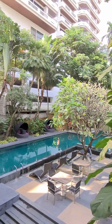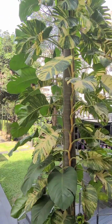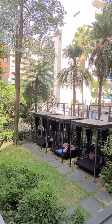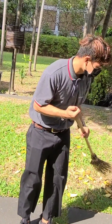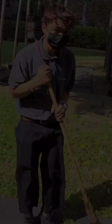What I love about the hotel's pool area is that it's always kept in immaculate shape. There's never any garbage, never any litter. There's always people working, there's always people cleaning up. The hotel staff are really hardworking and really responsible. I met this young guy and he was really nice and sweet. And as you can see, always friendly and always willing to talk to foreigners like myself.